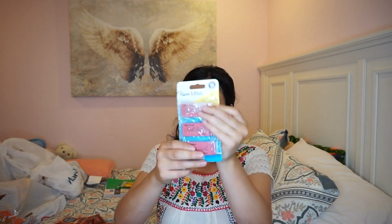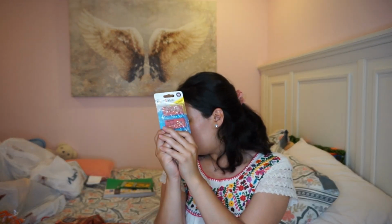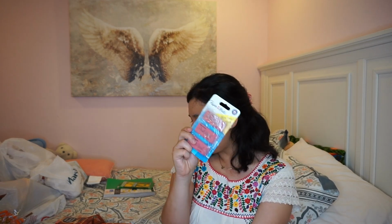This is priced at $1.34. I feel like someone opened this in the store, or like they tried to return it or something, but it's all taped up, but for free, I'll take it. So this is priced at $1.34. You're gonna get back $1.39 back on Ibotta, making this completely free and a 5-cent moneymaker.